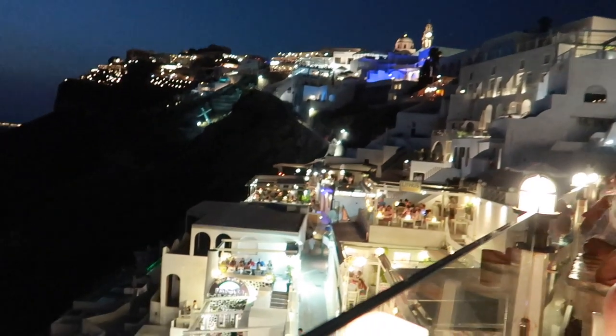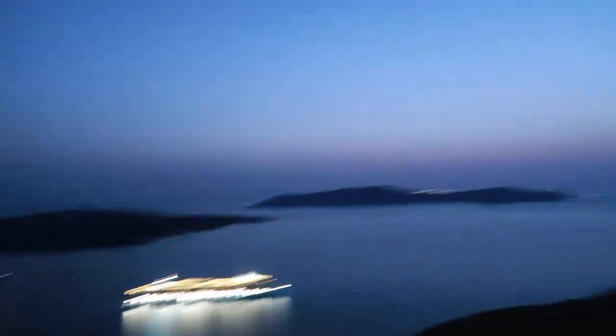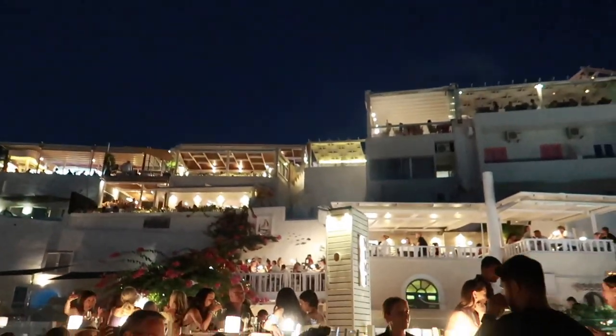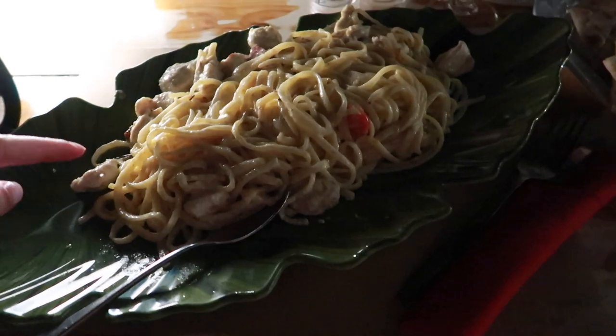We go for a run tomorrow morning if you want, all the way down. Yeah, you and Dad can. Until we get down there and realize we can't get through. And we got to... This is like 5 servings of pasta.